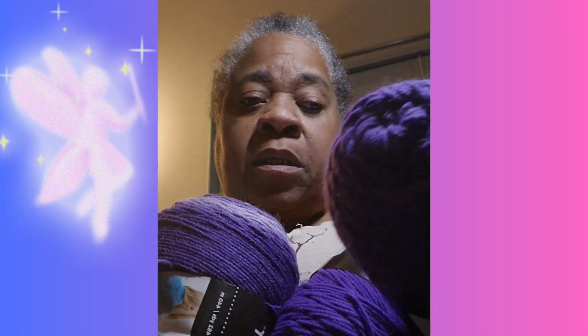Plus, I got ideas for another blanket. And where I said I wanted to make the gentleman a big scarf, I actually think I'm going to make him a blanket. I'm going to be using these, but I'm going to add this.